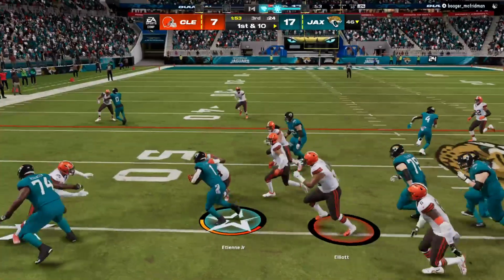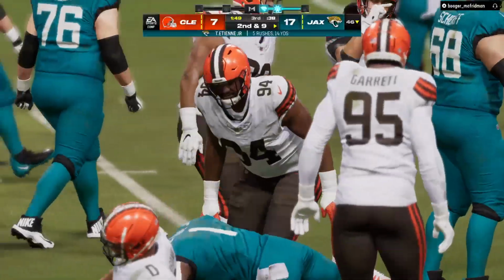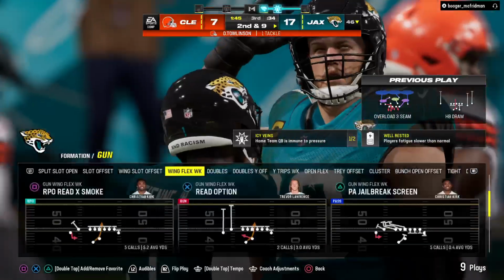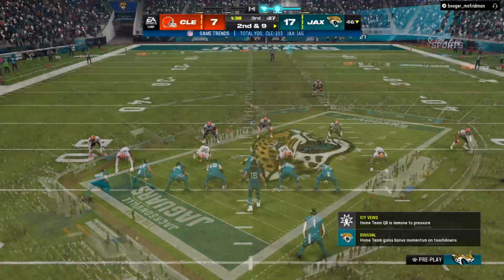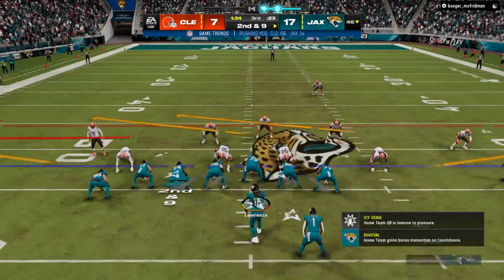Now ETN to start the drive. And no room that time, getting it to about the 46. Tackle made that time by Dalvin Tomlinson. Well, they're hoping that the second half is better for him than the first half. They've got to find a way to get him going. He's a big part of their offense. They work now on second and nine.